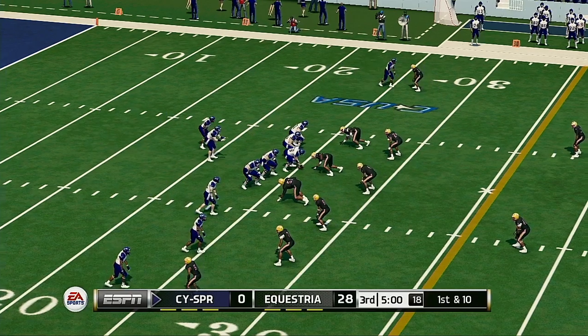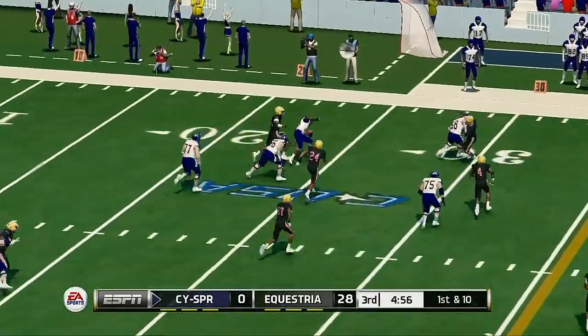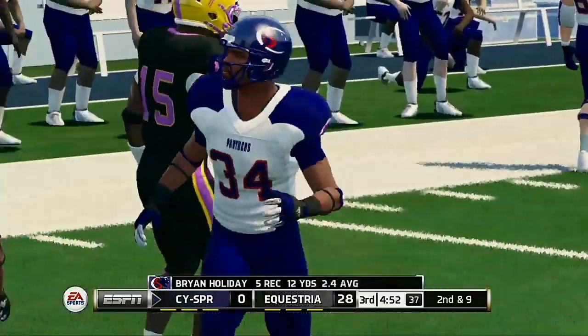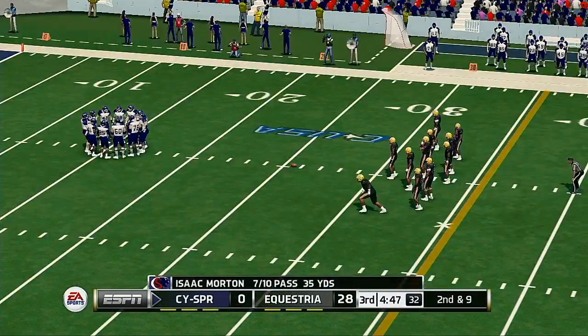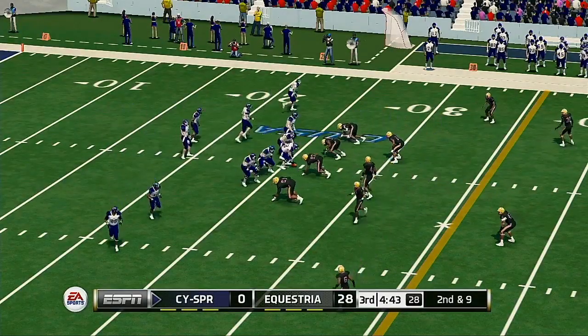I hope they show some fight here and try to stay competitive. If you're going to get blown out, you at least want to go down swinging. Tackle around the 26-yard line. Second and nine. Ball on their own 26.